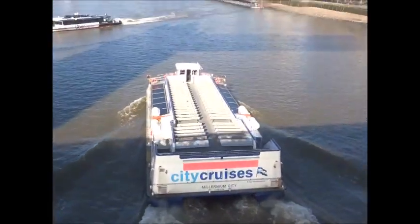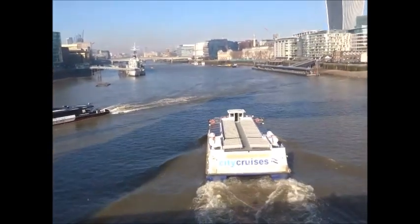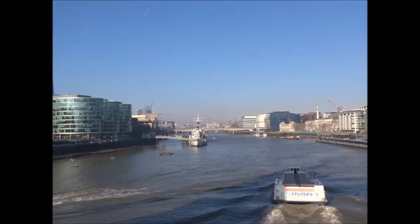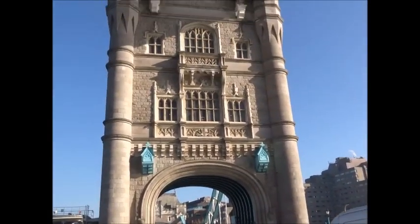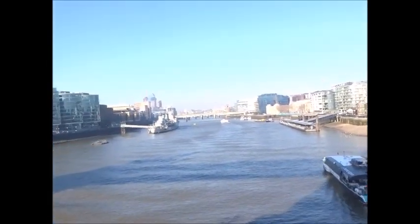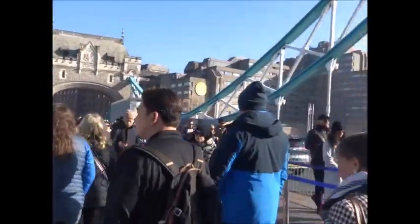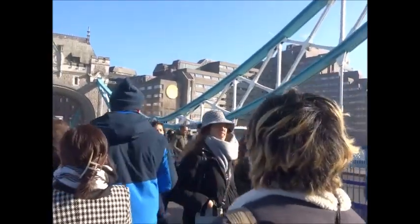City Cruises, and that's the Uber boat there. So one way of seeing London is to go on an Uber boat. Yeah, there was nobody else. That's good. Another boat, the Thames Clipper. There's a good line here. I don't know if you can see through these vast numbers of people. There's a line to go into the Tower Bridge.